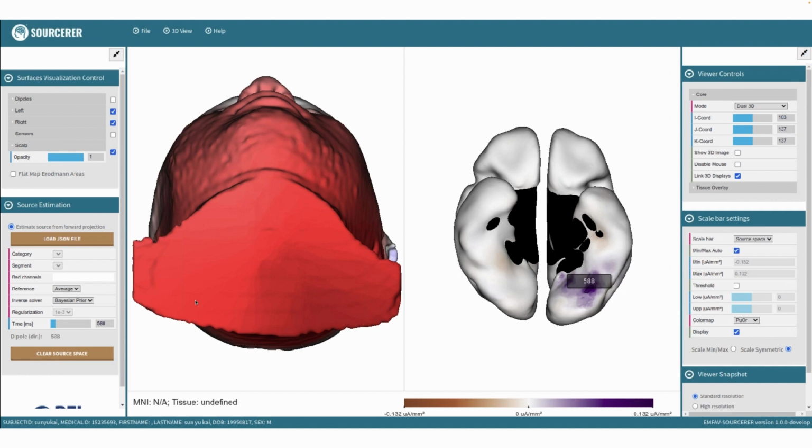Here's an example that Damien generated within Sorcerer itself, showing that dipole that we localized with the inverse, and now we do a forward projection. Here we made it surface positive, so it made a positive field around the bottom of the head. But this is the forward modeling, where if we take a given spot of the brain, we can see what field it would generate on the head surface.